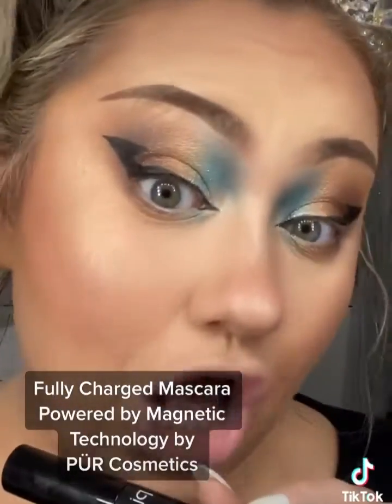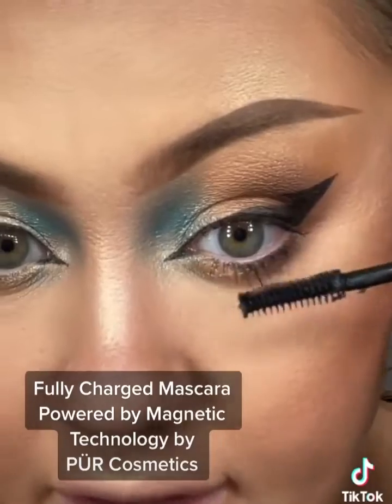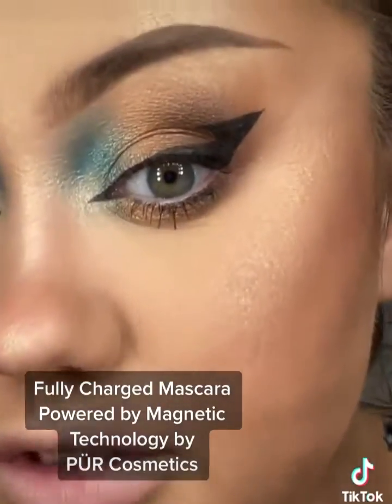I just did my eyebrows and my liner and now we are going to apply the Fully Charged Mascara by Pure. It's powered by magnetic technology. Ooh. It's supposed to make your lashes longer, thicker, stronger. Immediately, I love the wand. I also love what it's doing to my lashes.